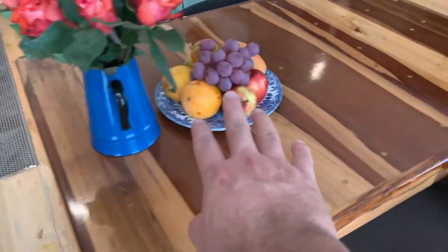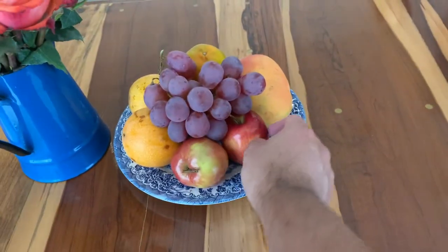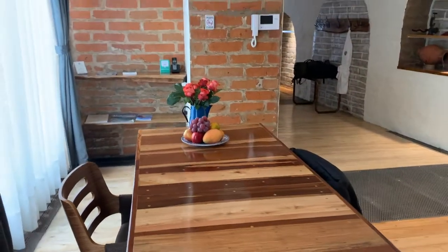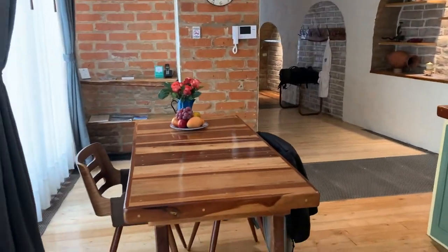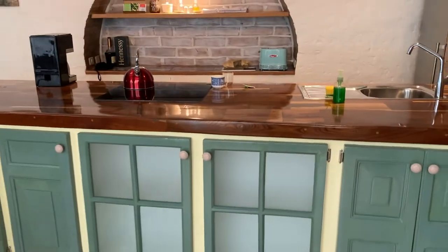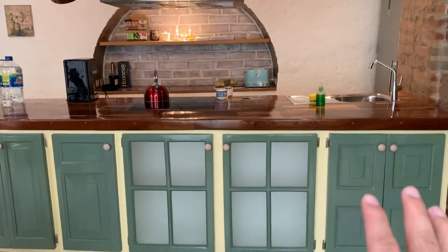But look, check this out. Complimentary fruit. Yes, it's real, guys. There's a mango there. My doctor told me not to eat mangoes, but I'm gonna eat it. The little table. So this is basically like the kitchen or living room, front door, bedrooms over there. So we even have a kitchen here. So look at this. Let me go back.